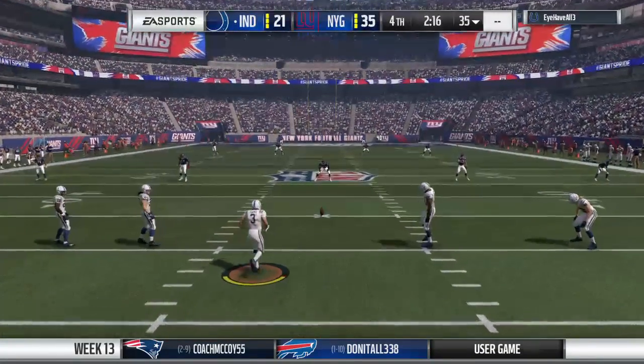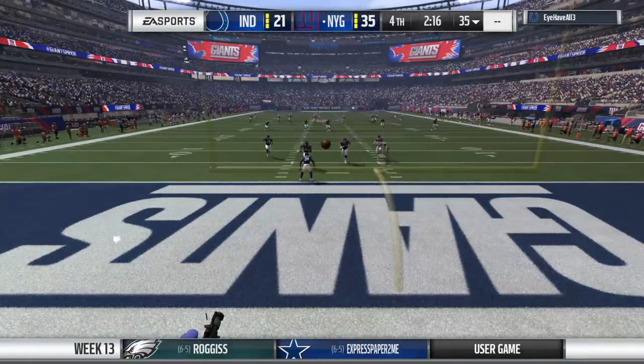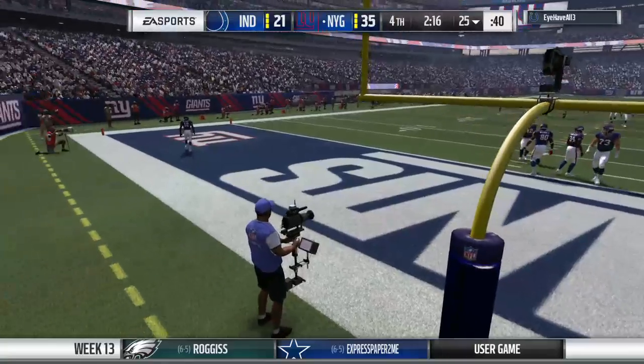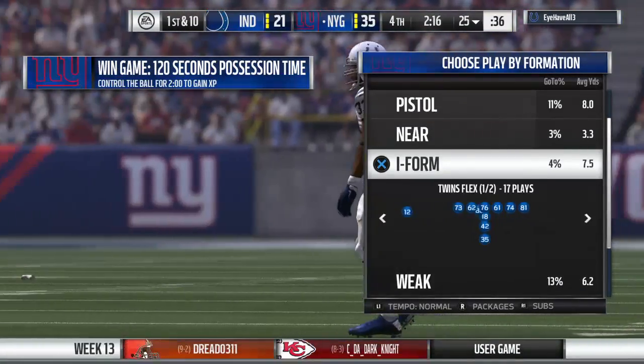Out is the kickoff unit as they run up and send this one away. And this will not be returnable. It's out of the back of the end zone for a touchback. And now out come the Giants.